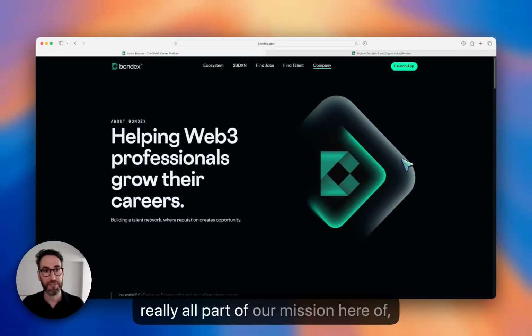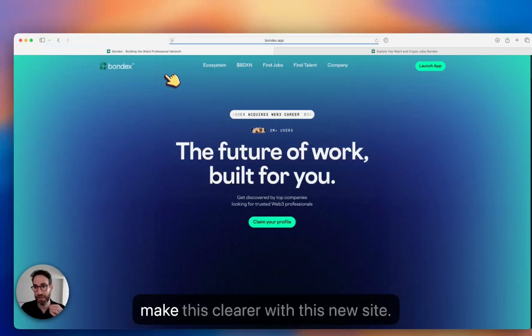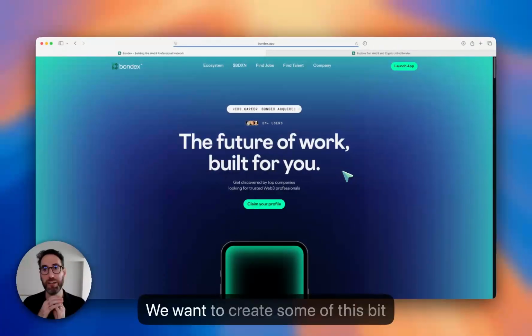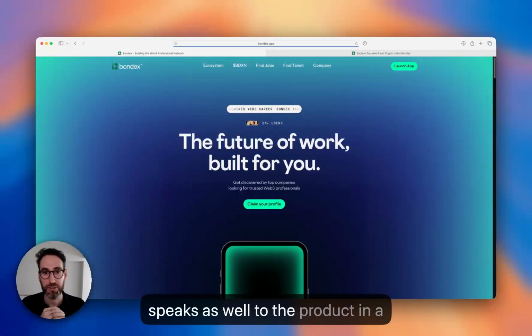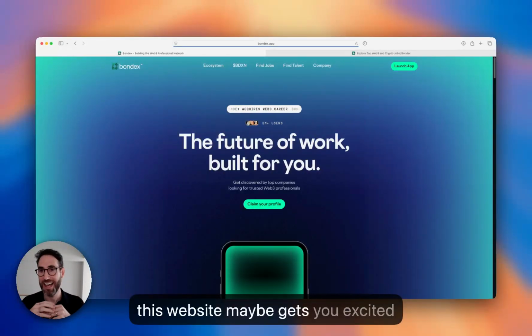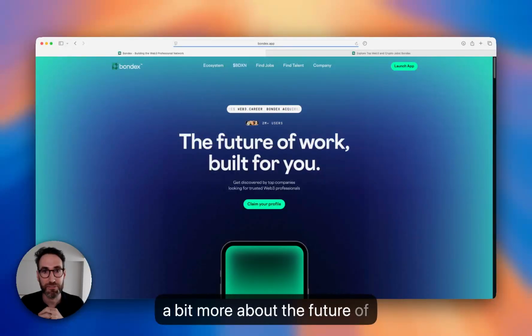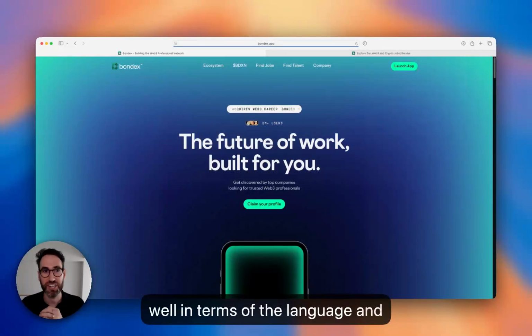This is really all part of our mission of how we help Web3 professionals advance their careers. And we really want to make this clearer with this new site. We want to create something that's a bit fresher and newer, and speaks to the product in a clearer way. So we hope that this website gets you a bit more excited about the future of Bondex. It's definitely helped us as well in terms of the language and positioning.